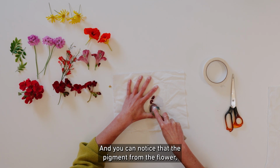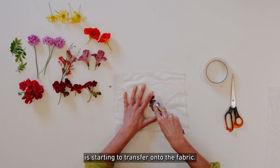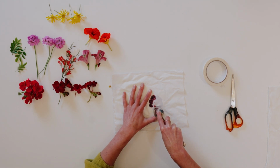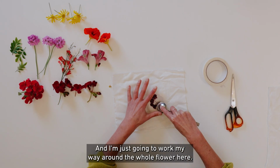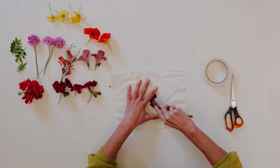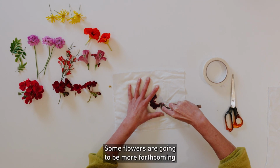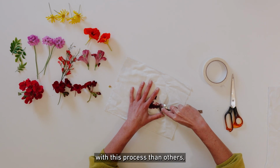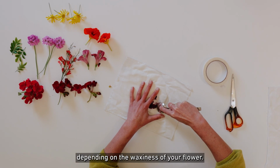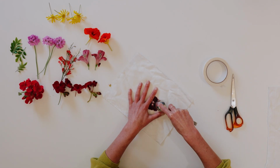And you can notice that the pigment from the flower, that beautiful rich colour, is starting to transfer onto the fabric. I'm just going to work my way around the whole flower here. Some flowers are going to be more forthcoming with this process than others, depending on the waxiness of your flower. This one is quite easy.